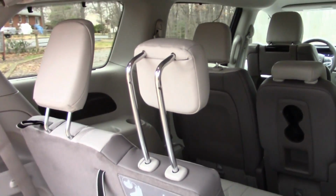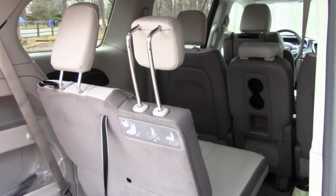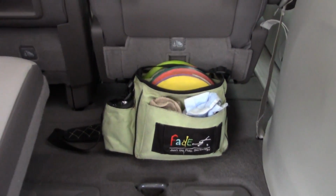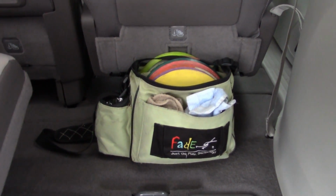The seats easily pop out, and you can easily put them back in should you choose to go back to storage. On this side, I have my disc golf discs. If you're interested in disc golf or curious, check out my disc golf videos as well on YouTube.